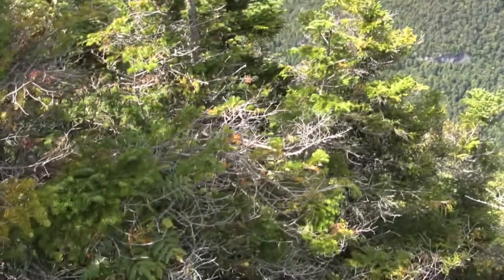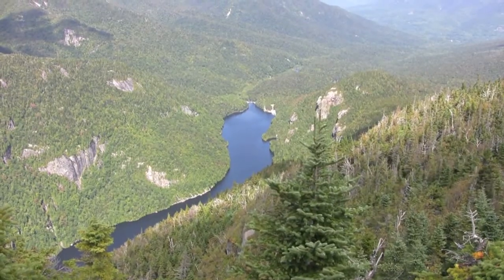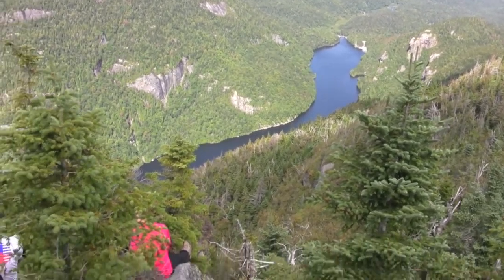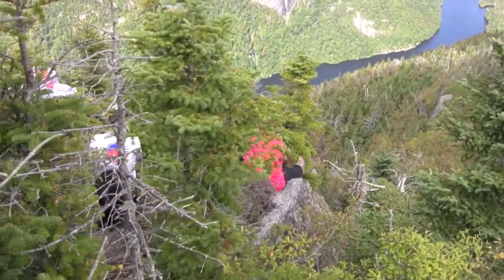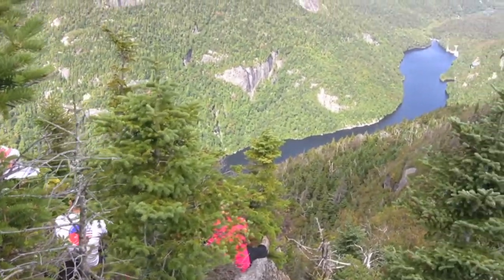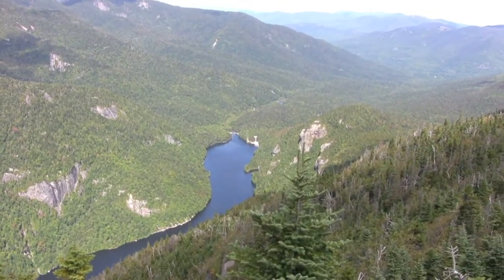And the lake is right below us. Can't see it from here, but I'll go to a point where we can. So here's the Lower Sable Lake. We're 2,100 feet above it right now. A lot of people enjoying the rocks down here, looking at the lake. One of the more spectacular places in the Adirondacks, as far as I'm concerned.